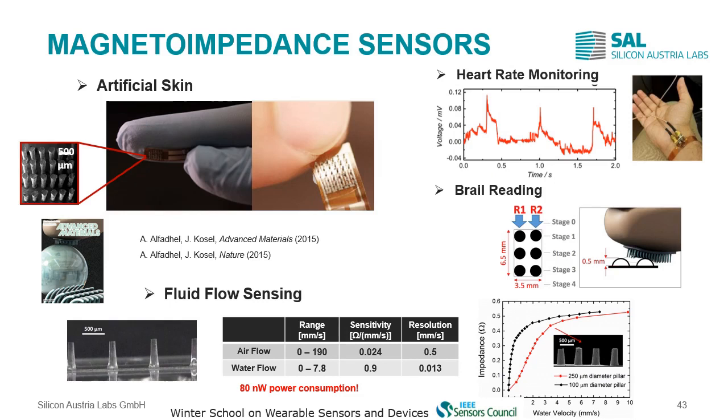We realized these micropillars on a giant magnetoimpedance sensor that was fabricated on Kapton, and from this we actually got our artificial skin, which we were using then for different applications, like for instance heart rate monitoring. Putting it on the wrist, it was able to detect the changes of the surface due to the blood flow in the vessel. We used it also for braille reading. The letters that are used by blind people could be easily detected with an array of these micropillars.